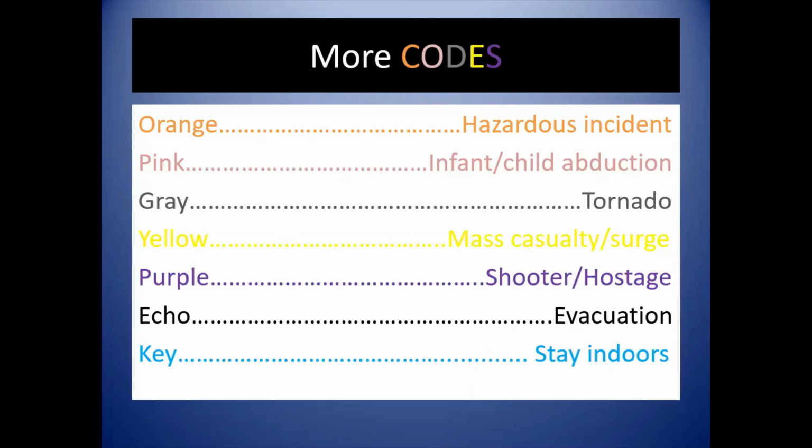There are several more codes that you might hear while you're at the medical center. And while these aren't all very common, it's still important to know what you should do. Code orange means hazardous incident. Typically something hazardous, some type of substance, chemical, etc., has been spilled somewhere. And a special team of hospital personnel will respond to that. Your job as an intern is to stay out of that area or leave that area if it occurred where you happen to be at that time.